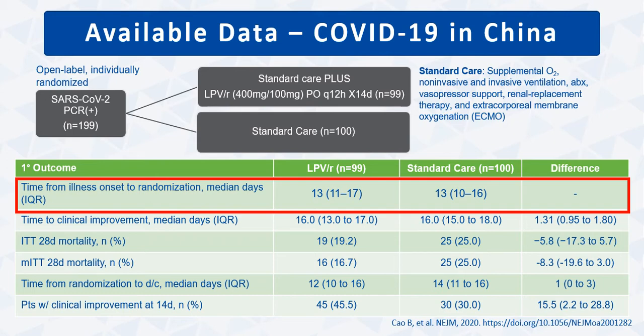Looking at the outcomes, first and foremost, it is important to note that the median interval time between symptom onset and randomization was 13 days. Approximately 33% of patients received steroids and 11% received interferons. There were no differences in time to clinical improvement or mortality in the intention to treat group. In the modified intention to treat group, the Kaletra group was associated with numerically lower mortality.